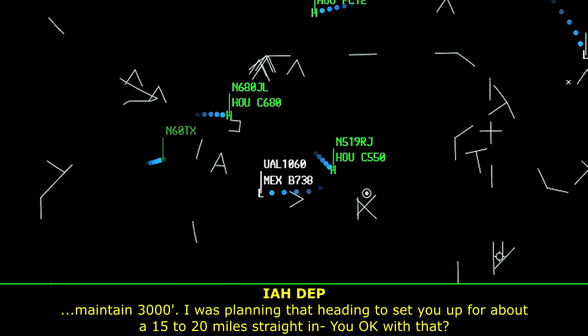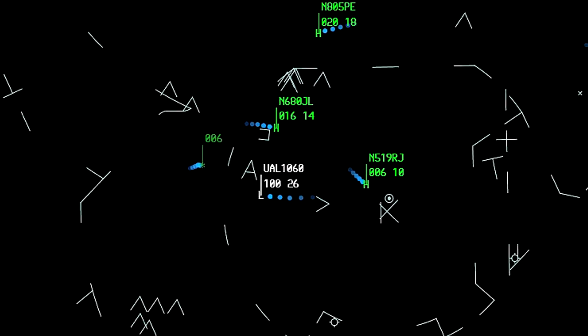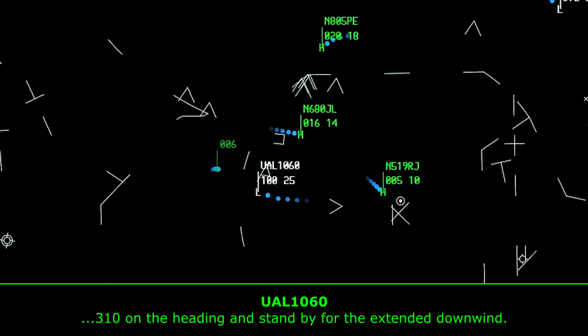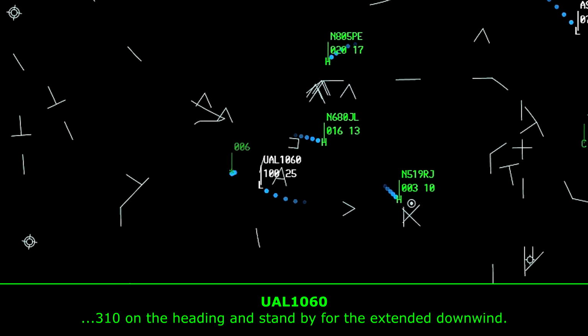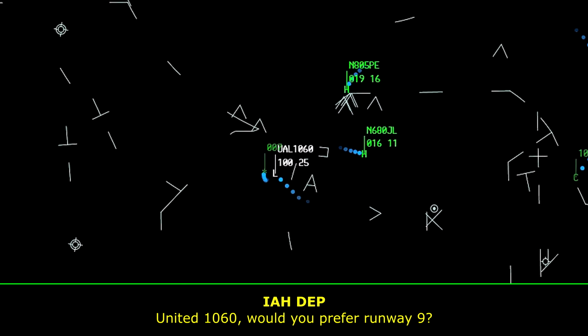Maintain 3,000. I was planning that heading to set you up for about a 15 to 20 mile straight-in. Are you okay with that? Ten feet, 310 on the heading, and we'll stand by for the extended downwind. That is 1060 for runway 9 right.